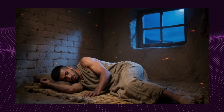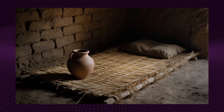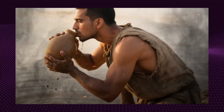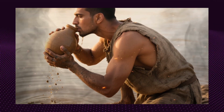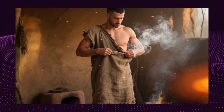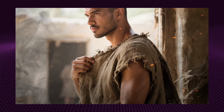You wake before the sun rises. The air is cool for now, but you know it will not last. A rough mat made of reeds is your bed, and beside you lies a clay jar of water drawn from the Nile the night before. You sip from it sparingly, tasting the faint silt, the earthy reminder of the river that sustains you. The smell of smoke clings to your linen tunic, for your family cooked last night's meal over a clay hearth. The fabric is coarse, not soft, and it scratches slightly as you move.